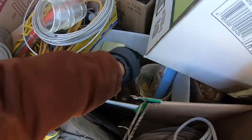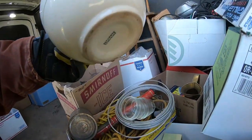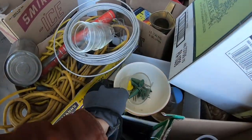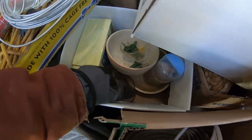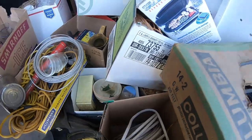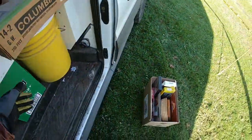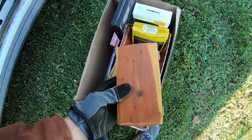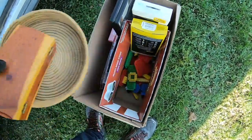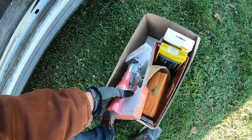There's some neat things down here. Whoa. Some neat things. Yeah, lots of wire. Got an assortment of items. Little boxes. Toys.